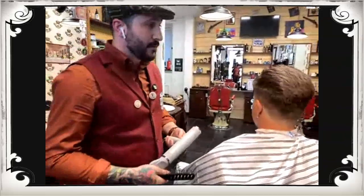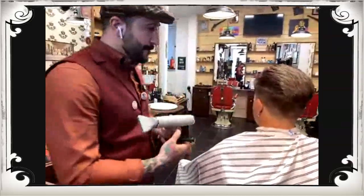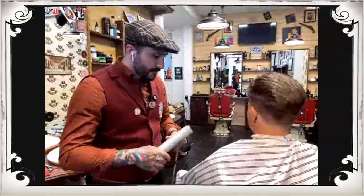It was super light. It was super powerful too, and it got the hair dry super fast. So it was a very unique dryer. So that was exactly Gamma. Gamma Professional, guys, if you're asking questions about the blow dryer.